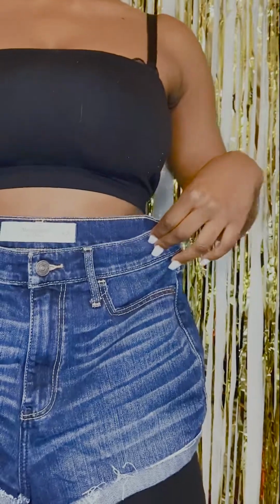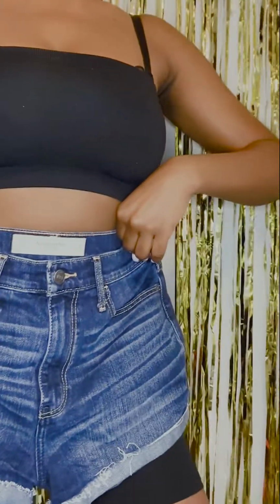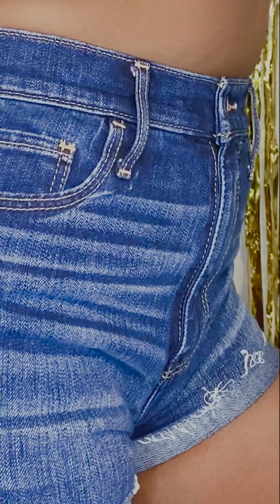Number 4, these Abercrombie and Fitch shorts in a size 2. I was not sure if this was going to fit me because my usual size is a 4. But we made it work, child. This was another one of those vacation grabs. Last minute, I saw it, didn't check the size, but it ended up working out.